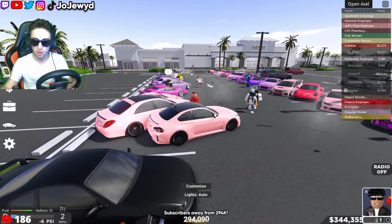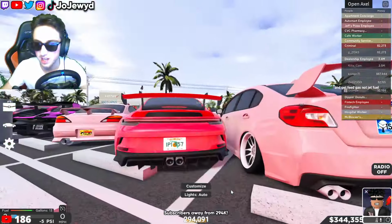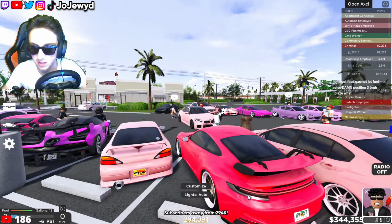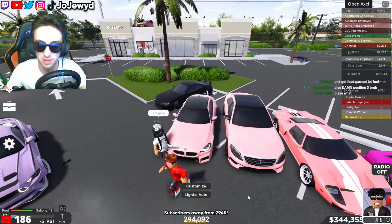Also, that Porsche, bro, that is red. That's gotta be red. Is that not red, chat? Like, is that pink? Or maybe it is pink, actually. That's like the most pinkish red you're gonna get, bro.